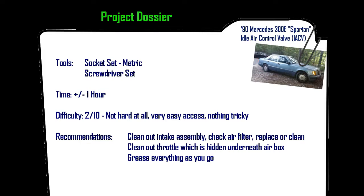You will need a metric socket set and a screwdriver set for this. I would say this takes an hour or less. It is a very easy job. There's nothing tricky about it. It's very easy to get to. You don't have to jack the car up or anything. It's all in the engine bay. So I would give this about a 2 out of 10.